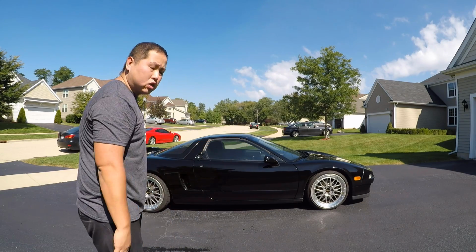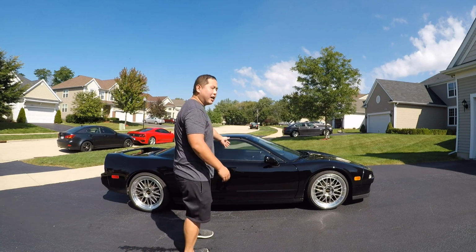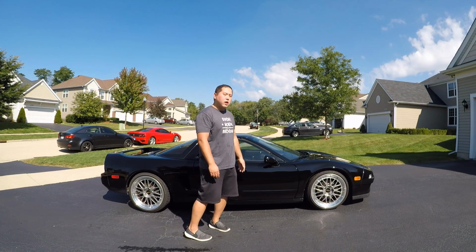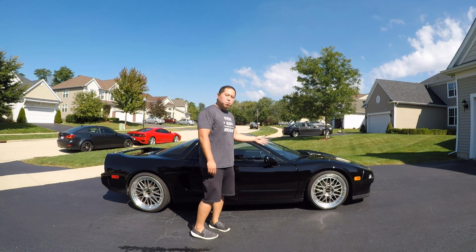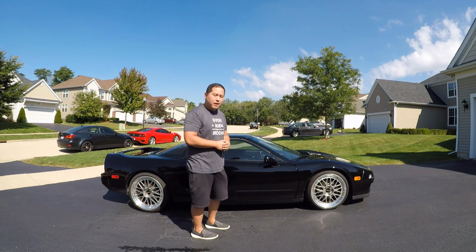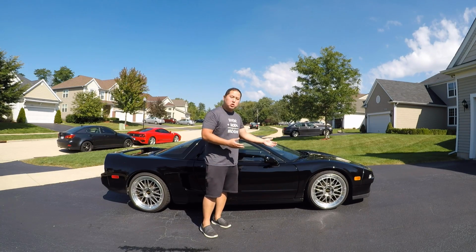It is a mid-engine car, and the overall shape, this was designed, guys, to compete with Ferrari. When this was designed, the Ferrari 348 was out, and this blew it away. This is how the NSX got on the map and how everyone started to take this car seriously, because compared to the alternative, it was light years ahead.